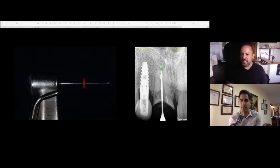Correct. So even if there's endomaterial or no endomaterial, you're going to use the Gates Glidden to get down your canal. Obviously, sometimes it's sclerosed and you have no choice, but this is the way in the majority of cases we want to work. If it's sclerosed, you have no choice but to go first to a fast handpiece. But in the majority of cases, the Gates Glidden works well, and this will now allow you to open up the canal before you get to the fast handpieces.